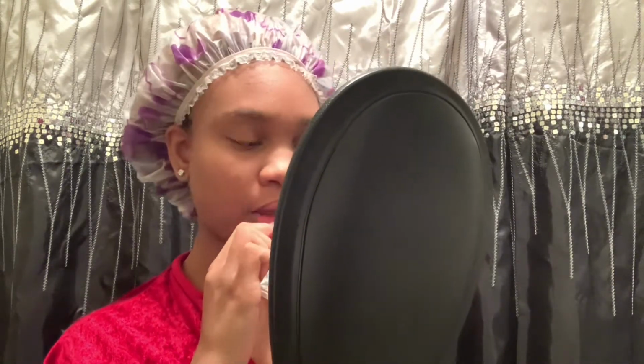Mom lined my lips for me, and I'm about to put on this NK lip gel. So I have my outfit on, and I'm just adjusting the straps. So here's how my hair came out. I'm about to finish brushing it.